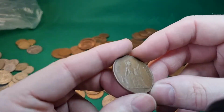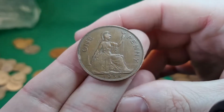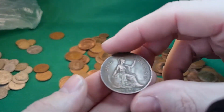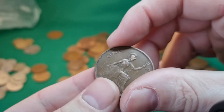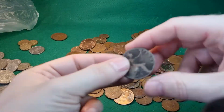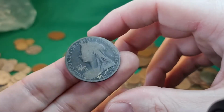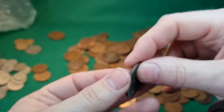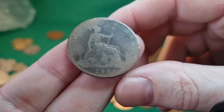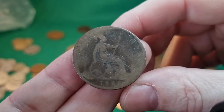On to the pennies. We've got 1938. 1946, looking out for that all-important dot, which we don't have. 1898. I will be checking the pennies and the half pennies against the albums and filling them up as appropriate. I do believe this is 1888, I will check that though.